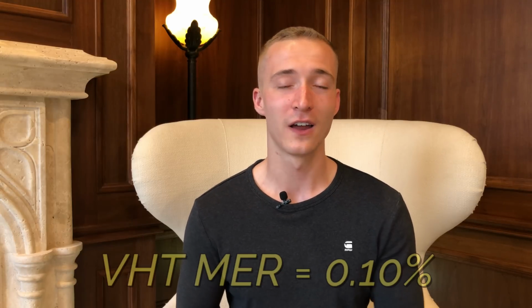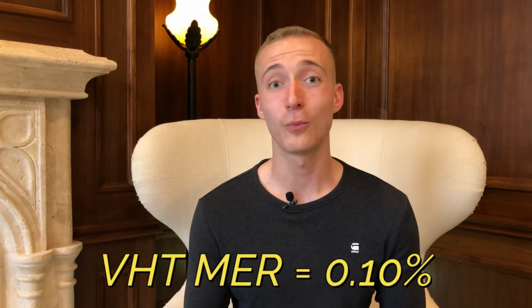And finally, I also like to look at the fees associated with buying into an ETF, and for VHT right now, that's sitting at an MER, or a management expense ratio, of 0.1%. And like I said earlier, Vanguard does typically have these lower management expense ratios when compared to other funds that are typically sitting at 1.24%.